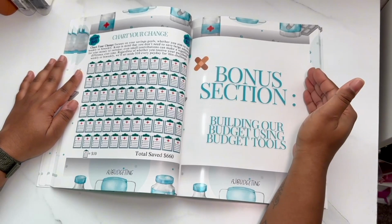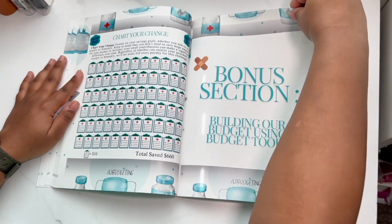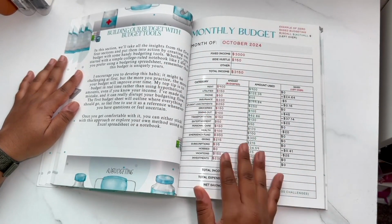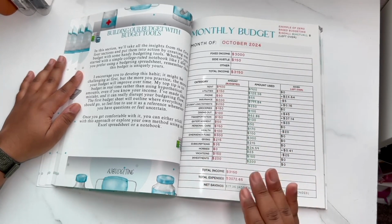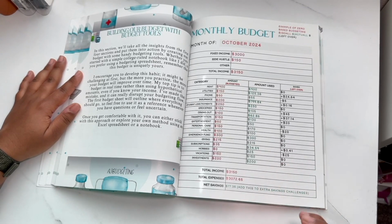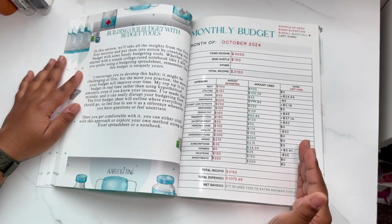This is when we take sections 1 through 5 and put it to pen and paper. So it's going to be building our budget using budget tools. This is your first introduction, and I explained how you can use a budget tool, and I gave you an example, and I have a little key up here as well. This is just a basic one. When I started off budgeting, I used a notebook. You don't have to use a notebook, but if that is easier for you, don't knock it till you try it, especially until you get the hang of things. So this is my example of how I did it for you guys.